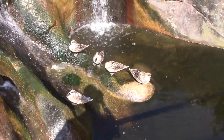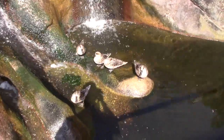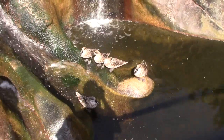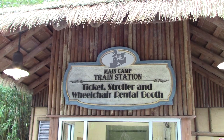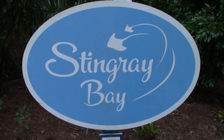A group of cute little ducks. That one's wagging his tail. You a good duck? Yeah, see, look at you, wag his tail. Yep. We've got the main camp train station, which is right in the front. I'm gonna go check out Stingray Bay.